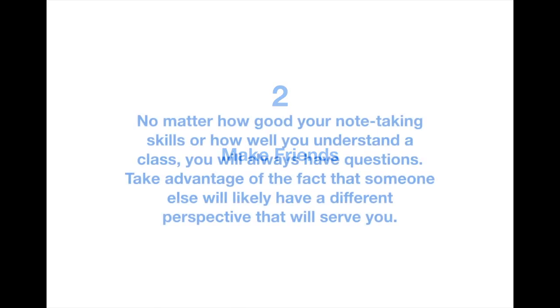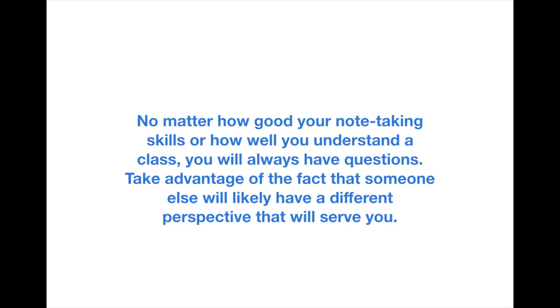Tip number 2, make friends. No matter how good your note-taking skills or how well you understand a class, you will always have questions. Take advantage of the fact that someone else will likely have a different perspective that will serve you.